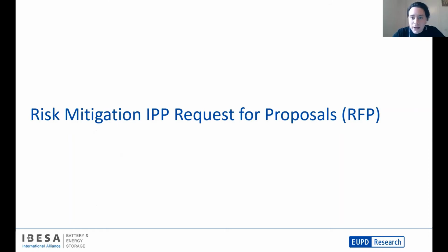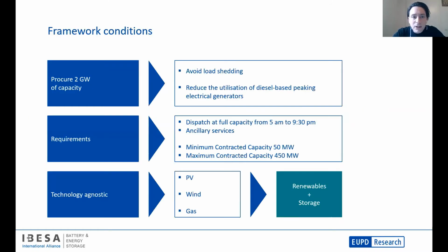I want to focus on the RFP. So here I summarize again the framework conditions. Nevertheless, Kevin explained them in detail, so I don't want to focus too much on this. I'm just going to briefly mention some points. We want to procure 2 GW of capacity, and the key requirements which we're going to focus on are being able to dispatch from 5 to 9:30, provide ancillary services, and respect this minimum contracted capacity between 50 and 450 MW. What makes this tender peculiar is that it's technology agnostic.